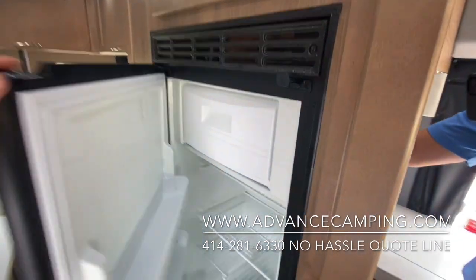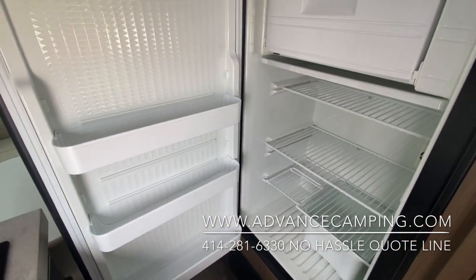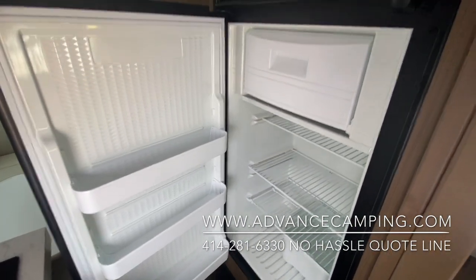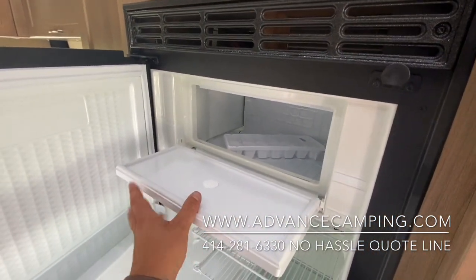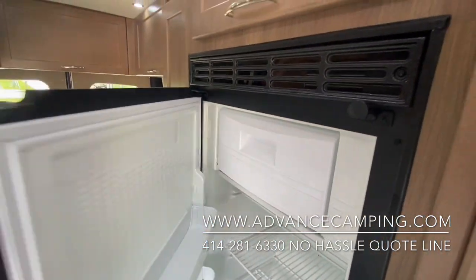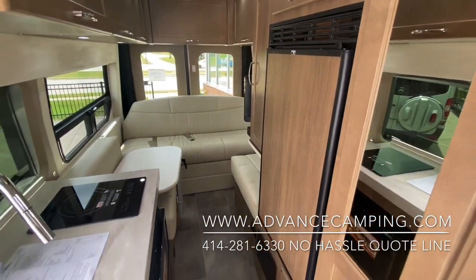This is the Norcold 5.5 cubic foot DC refrigerator. So this can run on shore power, or it can run off your batteries. But this is super efficient. It doesn't require being level, and it cools in about an hour. So very, very efficient, runs off your lithium batteries coupled with your solar when you are off the grid.